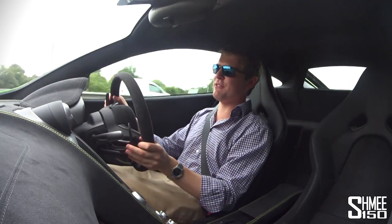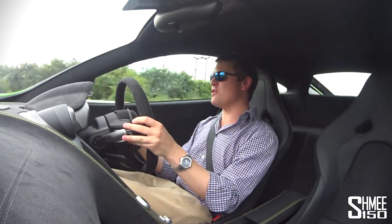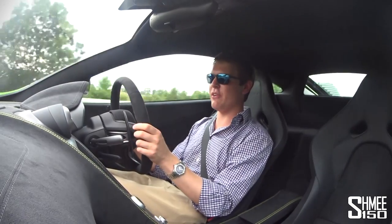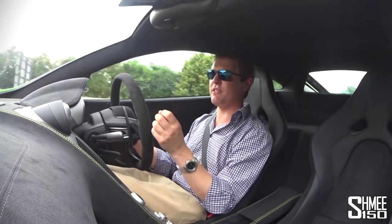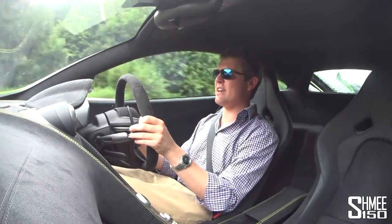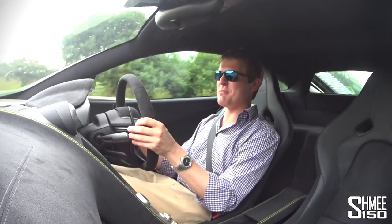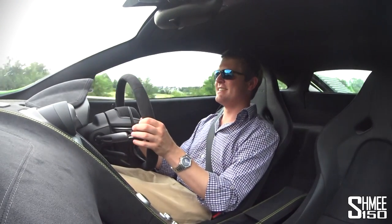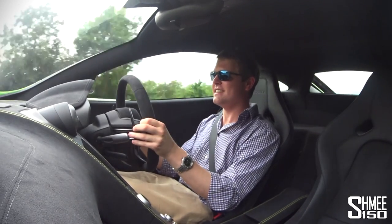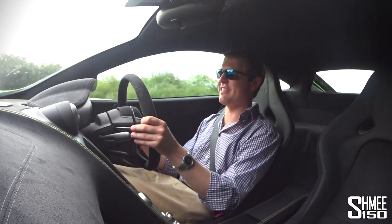Nice little pop on upshift. Those shifts are exceptionally fast. I'm sure you can hear on the camera, there's a nice little pop on the upshift, even though that's nowhere near the red line. But they're quick. They are very, very quick. I sort of want to go a little bit quicker, but there's only so much I can really do out on the road. It's a fast car. It's a very, very fast car.